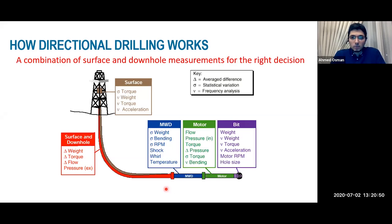So definitely, the objective of all of these tools in the hole is to send you measurements to the surface that you can interpret, from the MWD, different data, from the motor behavior. You have surface data, you have downhole data, and all of this at surface you can interpret to understand where exactly your well path is going.